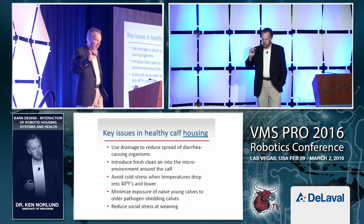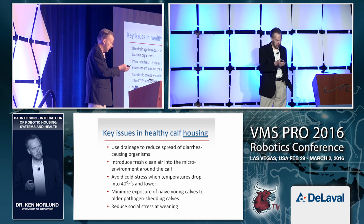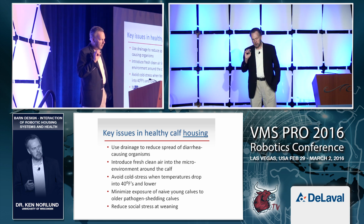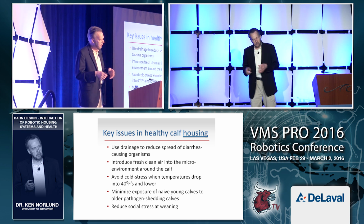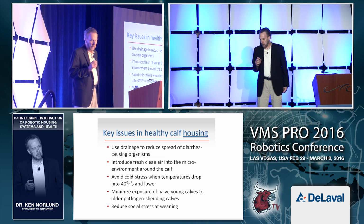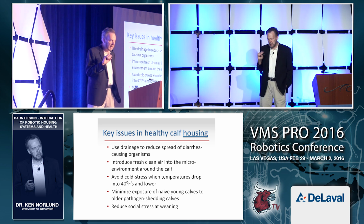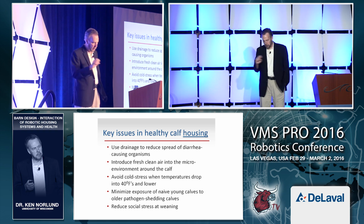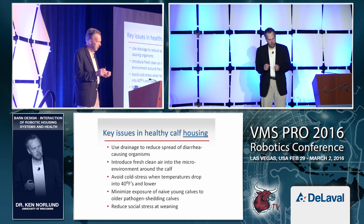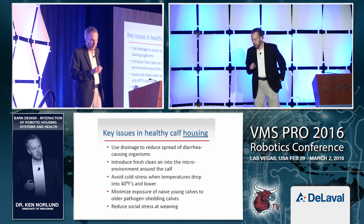I'm going to come at these in more detail, but I'm going to focus on things that I would advise you as dairy families to look at in calf housing. I would emphasize, number one, using drainage beneath the bedding to make a drier bed to reduce the risk of diarrhea or enteric disease. Second, I'm going to be talking quite a bit about ventilation, but introducing clean, fresh air from the outside, regardless of temperature, into the microenvironment around the calf. That's not ventilating barns. This is ventilating the area around the calf.